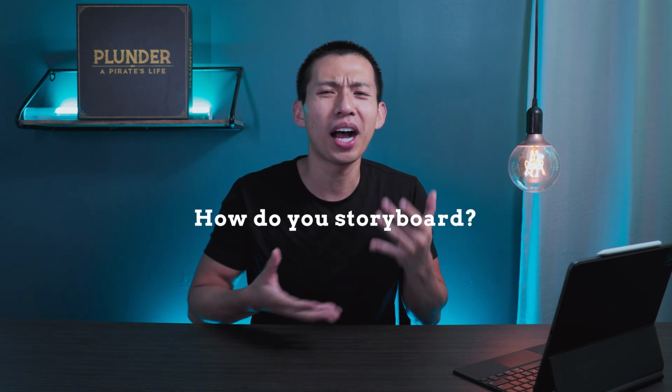The worst thing is to be editing and regretting that you should have punched in for a shot when instead you should have punched out, or moved from this side instead of moving to that side. It just makes everything very messy and it doesn't flow like a well-oiled machine. So now the question is, well, how do you storyboard?